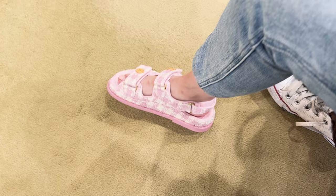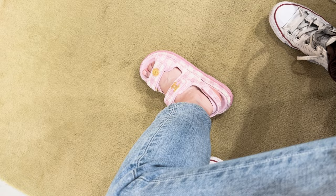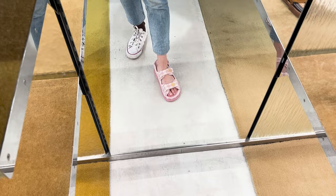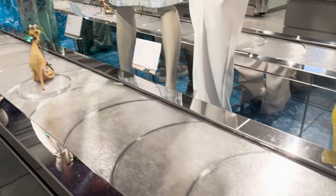These are 36 in the dad sandals, and I think these ones fit me perfectly. It's so cute. The little pink Barbie look with the tweed. How cute are these? Next to my beat up Converse. So cute. Oh my god, look at this conveyor belt. It's a conveyor belt of designer shoes. I love this idea. This is so pretty.